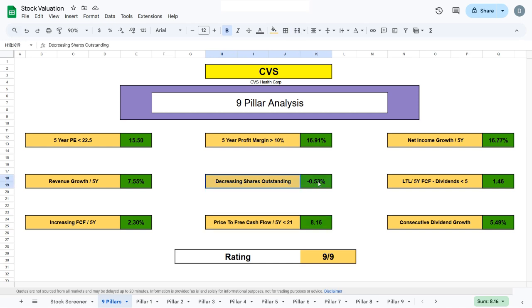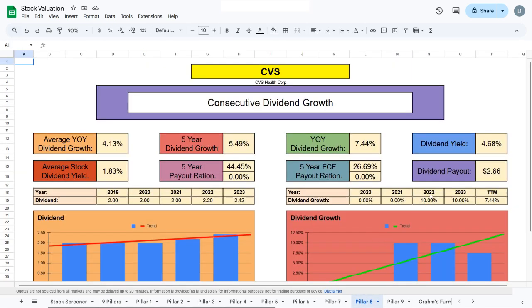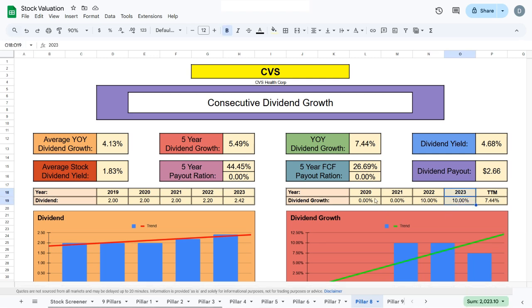Now, the company has also been decreasing their shares outstanding, and their long-term liabilities over the 5-year free cash flow negative dividends is sitting at only 1.46, which means that they won't have any issues with paying off their long-term liabilities with the free cash flow they currently generate. Their profit margin is sitting above 10%, that is what we like to see, and they also have a low PE ratio of only 15.50, which again would hint that they are undervalued compared to their earnings. Now, regarding their consecutive growth, if we have a closer look, we can see that they actually increased their dividend by 10% in 22 and 23, but they haven't increased it at all in 20 and 21. So they do have dividend growth, but it isn't as consecutive.